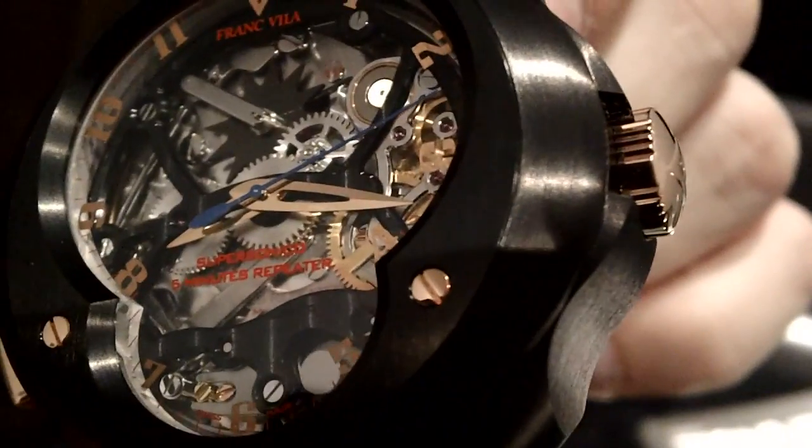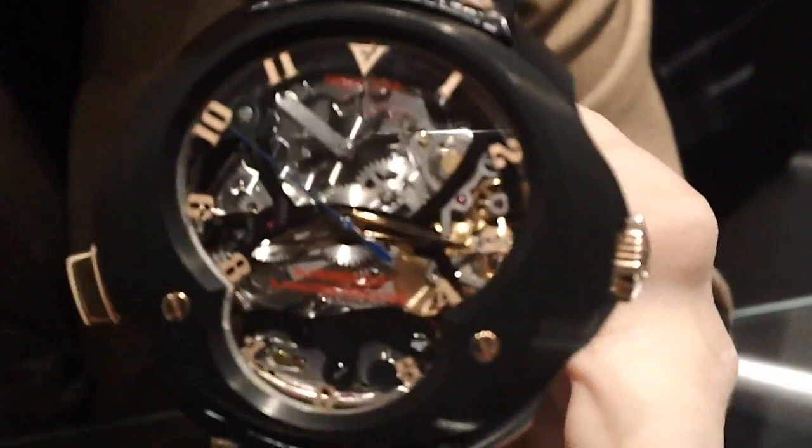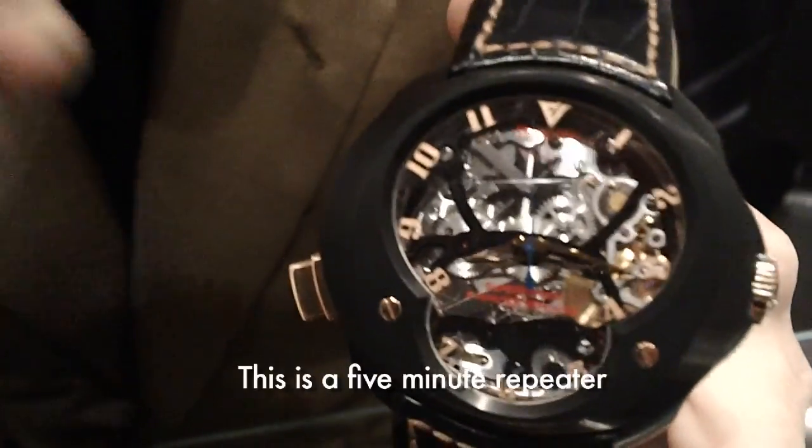This is another one of my favorite calibers, because I always say, for the complicated watches, you need watches that are able to transmit you a lot of feelings and emotions. This is a repetition, and these watches are giving you the time with sounds. This watch is a special one because it's not a classical minute repeater. This is a 5-minute repeater.